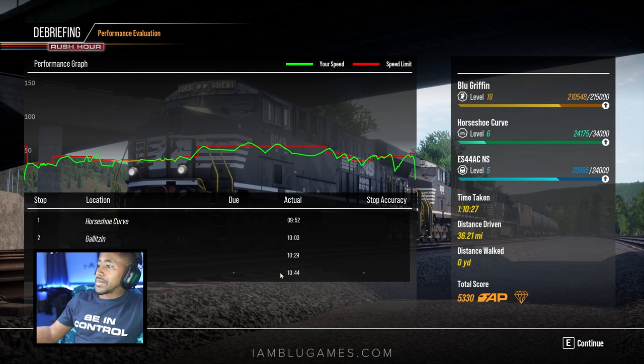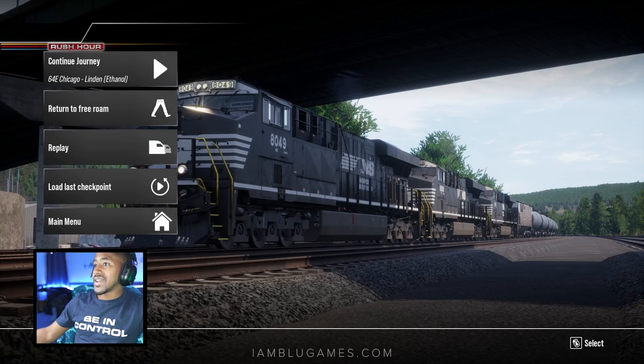I don't know why we didn't get a medal. It says total score 5,300, but I have not run this before. So I should have got, yeah, I thought we did freaking amazing. So I don't know why that happened. But yeah, loving it. Great job by Skyhook.